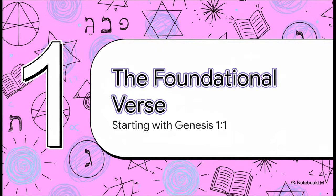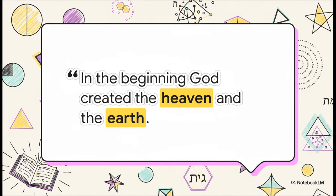Everything, and I mean everything, in this world of biblical mathematics really starts in one place, the very first verse of the Bible, Genesis 1:1. Think of it as the cornerstone, the absolute ground zero for all the analysis that comes after. So, what is so special about these 7 words in the original Hebrew?